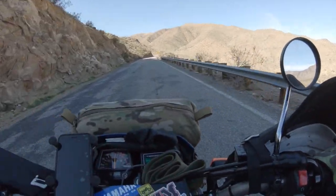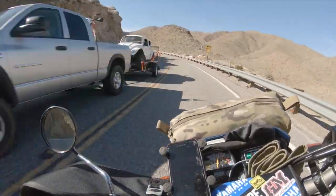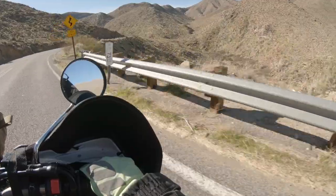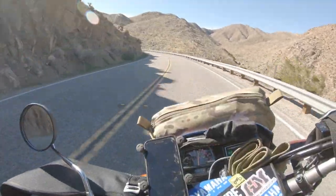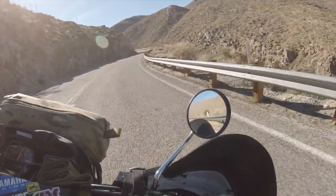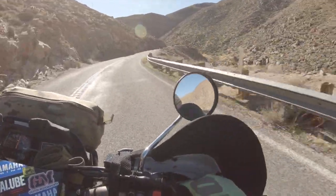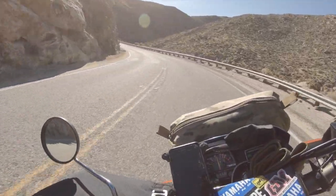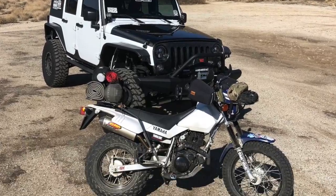I just came from down there. Out in that area is where I was camped. I'm just making my way over there to meet up with my boys. The little TDUB's doing a mighty fine job going up the hill. Meet up with my guys here.